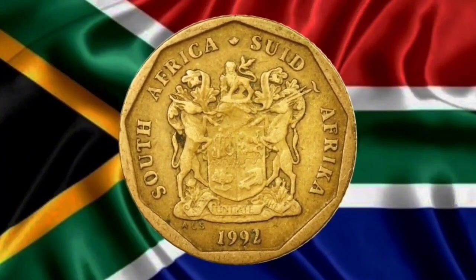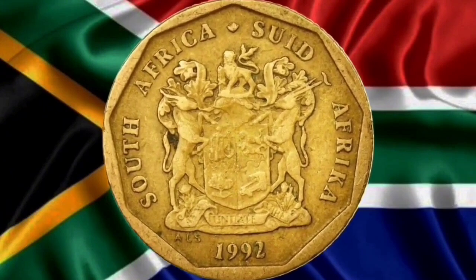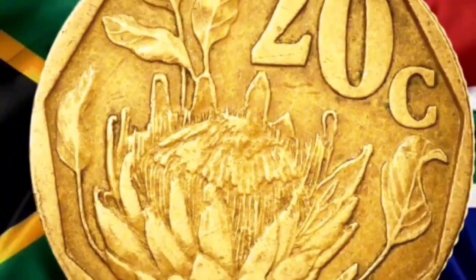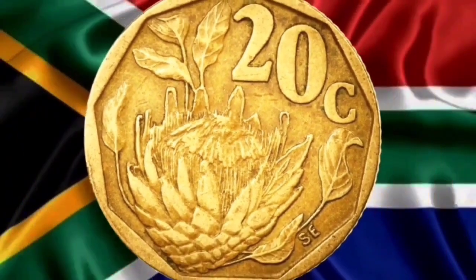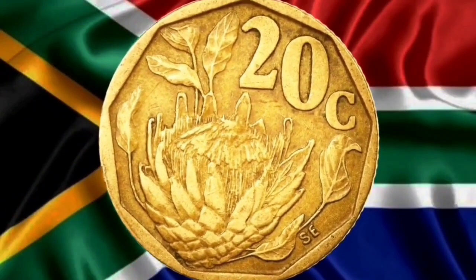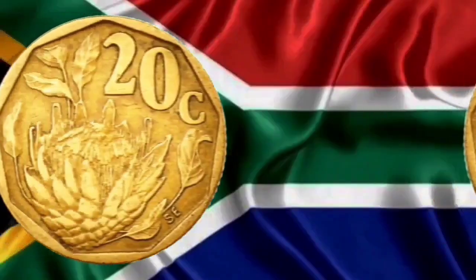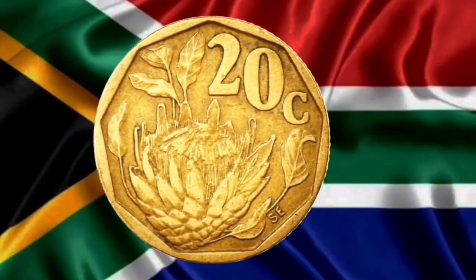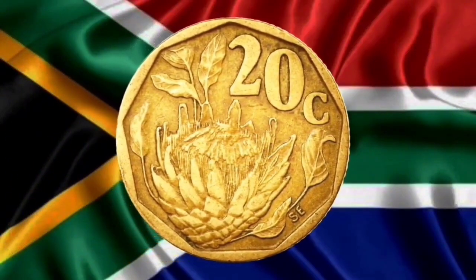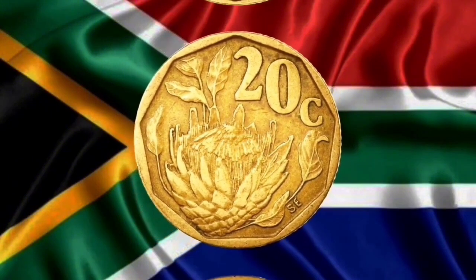Surrounding his image is the country's name inscribed in both English and Afrikaans, South Africa and Zuid Afrika, along with the year 1992. The reverse of the coin features the beautiful strelitzia flower, also known as the bird of paradise. The image is both artistically and symbolically rich, as it represents beauty and freedom, and was a common design on South African coins of that era.